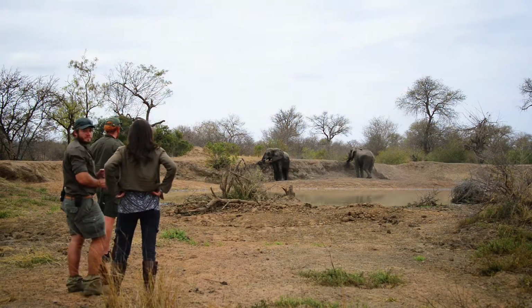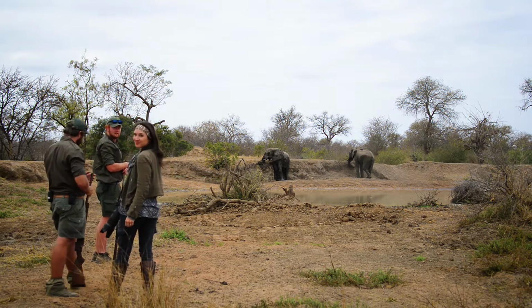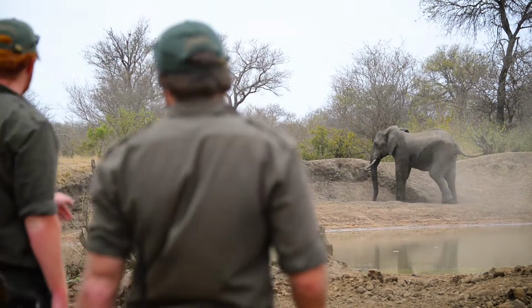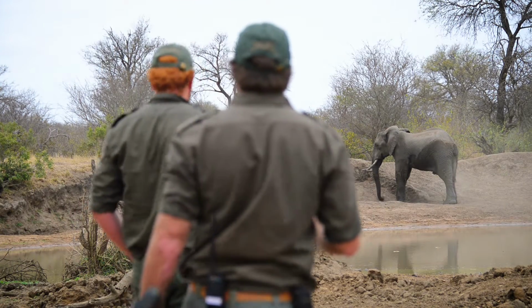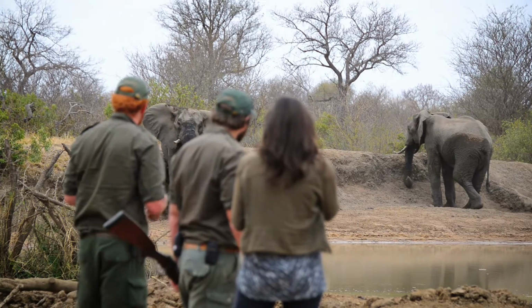The second encounter we had, we saw two medium-sized bull elephants drinking at a waterhole, and myself and Fafa decided to make an approach. And obviously, being on the other side of the dam wall basically provides an object between ourselves and the elephant.